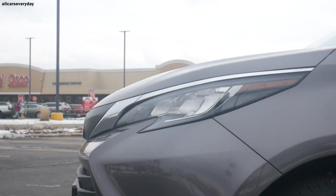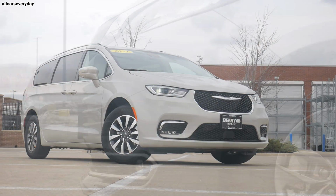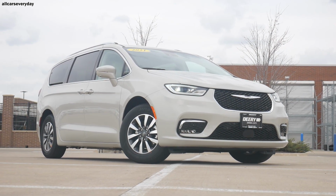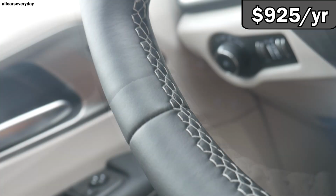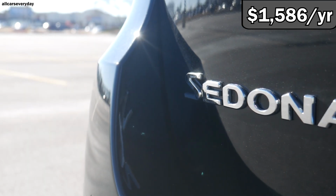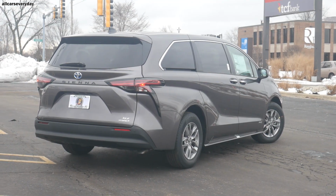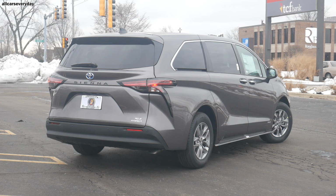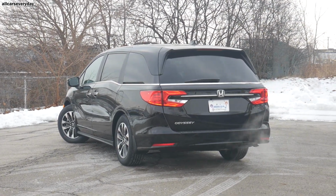To calculate yearly fuel cost, I use a price of $2.22 a gallon, 15,000 miles driven annually, and 55% city driving to arrive at a theoretical cost. The Sienna stomps on the competition once again with just $925 per year in gas, compared to the Odyssey and Pacifica with $1,514 per year, and the Sedona with $1,586 per year. To put that into perspective, it will make more financial sense to purchase the Sienna XLE over the Odyssey EX-L if you plan on keeping the vehicle for at least 2.2 years.